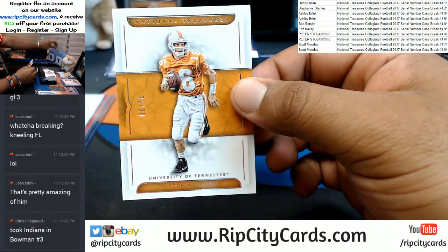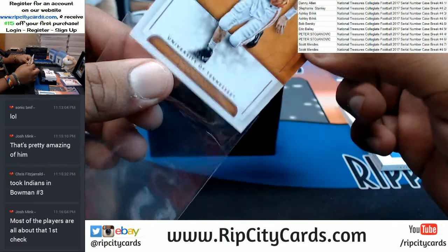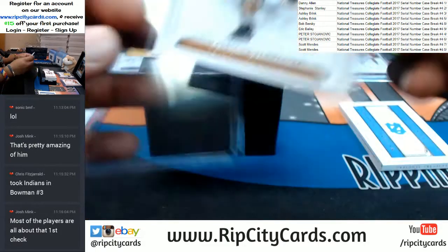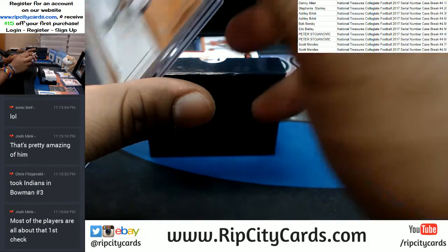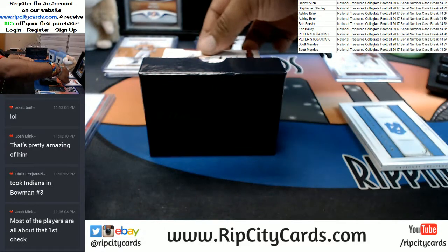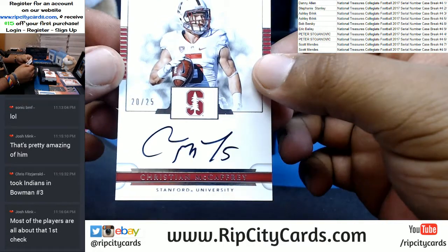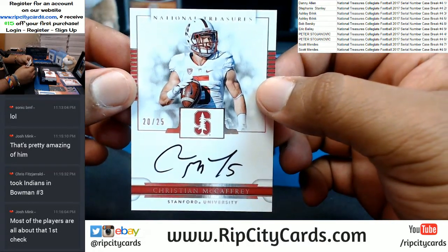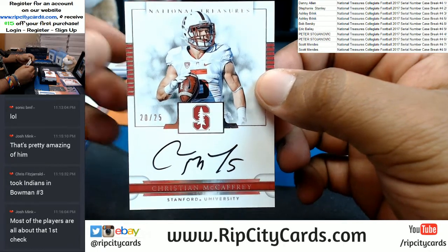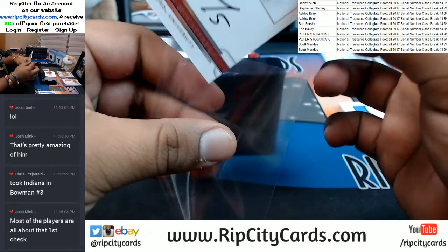21/99, Peyton Manning. I know I'd be all about that first check. Mama! We going to Samurai! Going to the 0 spot. There it is. Mr. McCaffrey with that on-card auto to the 0 spot.